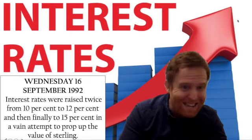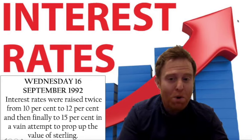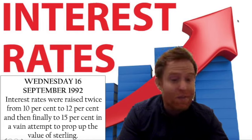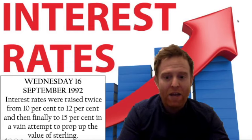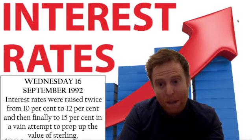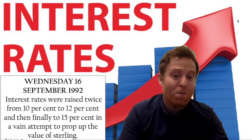It slightly increased the value of the pound, probably because of a little bit of hot money inflows, but not enough. And again, speculators thought that was even more desperation. And I suppose they could see the end in sight. So as I said before, it went from 10% to 12% to 15% in a vain attempt to prop up the value of the pound, but it didn't work. In the last 15%.